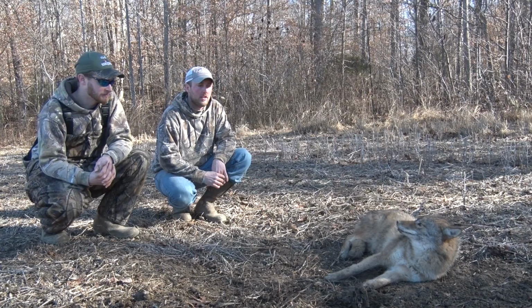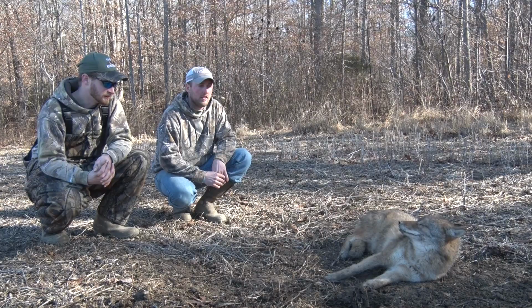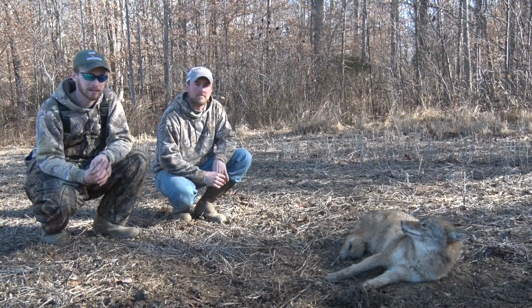Still on the same farm. This is number 3 on this farm. We've got a couple more spots to go after we leave here, so we'll hurry up and get this one reset and move on.